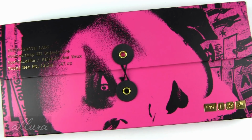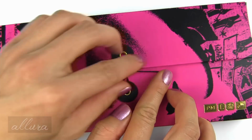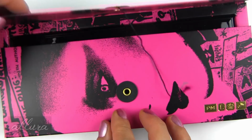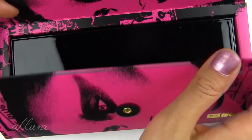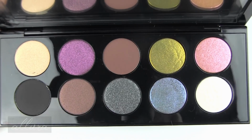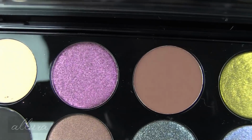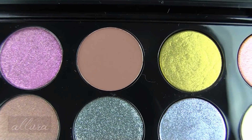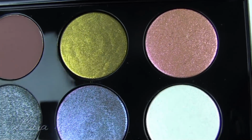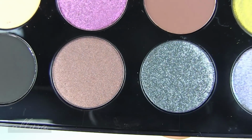Alright, the second palette is the Subversive palette, and I don't think I told you, these are actually called the Mothership eyeshadow palettes, which I think is very cheeky. So again, this opens up like this, and these are the 10 shades in the Subversive palette. Here's a close-up look at them. Seems to be pretty much the same format and almost the same division of finishes.